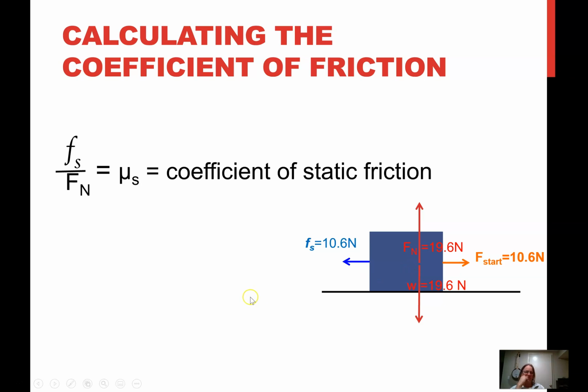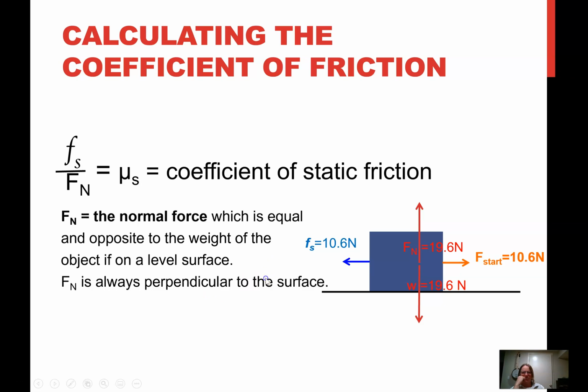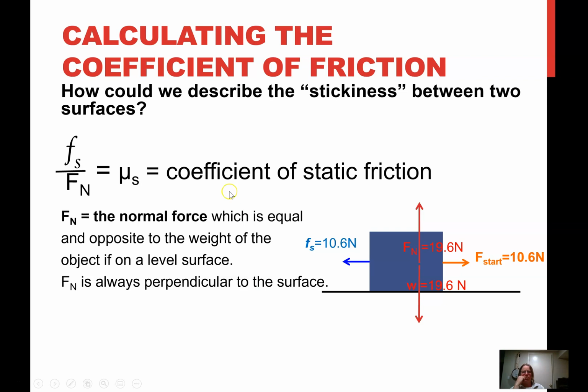Alrighty, guys, so to find that coefficient of static friction, we already found it to be 10.6. The weight's 19.6. Divide the two. That's all you got to do. It's a ratio. Okay? The normal force is the same as the weight if you're on a flat level surface. It's perpendicular to the surface. That's why it's called the normal force.